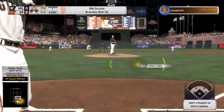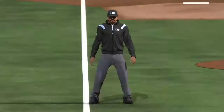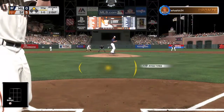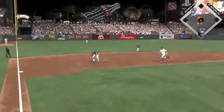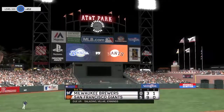Here's Buster Posey now. He's hitless in 3 at-bats to this point. First pitch on its way. And a check swing. Did he go around? No, says the first base umpire. It's ball 1. Hit to third. Shaw gloves it. Throw to first will get him easily, and the side is retired.